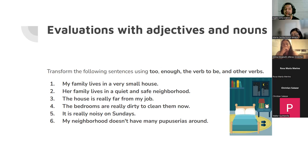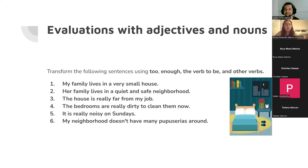Number four, the bedrooms are really dirty to clean them now. The bedrooms are too dirty. The bedrooms, right? Are too dirty to clean them now. Very good. The bedrooms are too dirty to clean them now. It's the same, right? Too dirty to clean them now.